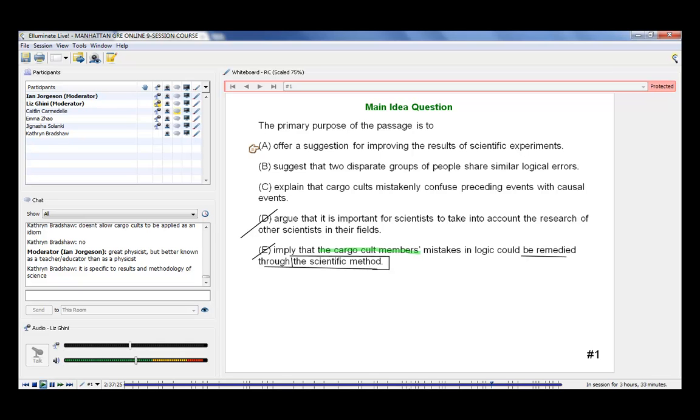It is specific to the results and methodology of science. Right. Absolutely. A is too narrow. And here, let me write this down. Too narrow.